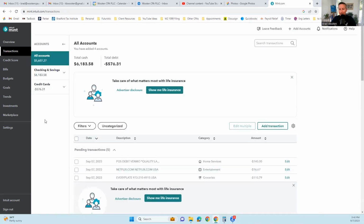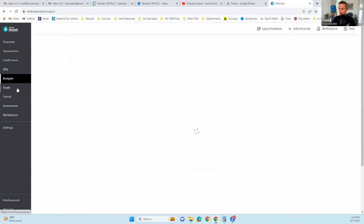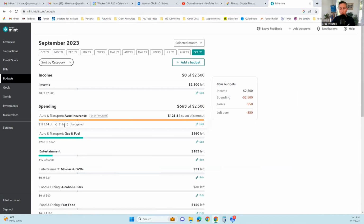right. So I liked YNAB where it gave me a fresh start. It didn't import everything back to who knows when. The menu, way less options, no advertising. This one doesn't even really work for an envelope-based system, in my opinion. It almost seems like they're trying to do an envelope-based system, but they just don't quite understand it. I personally would be able to do this much easier just in an Excel worksheet.